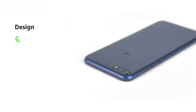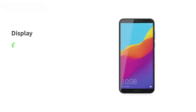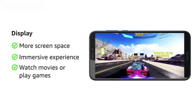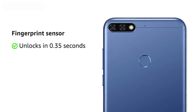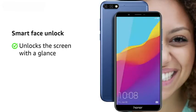slot. The sleek metal body of Honor 7C has a classic round edge design that fits in your hands comfortably. It has a 5.99-inch HD Plus LCD IPS screen with a bezel-less design to give you more screen space, which provides an immersive experience while watching movies or playing games. The fingerprint sensor unlocks the phone in 0.35 seconds. Or use the Smart Face Unlock feature to unlock the screen with a glance.